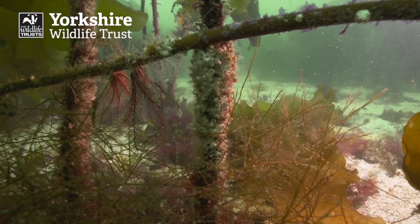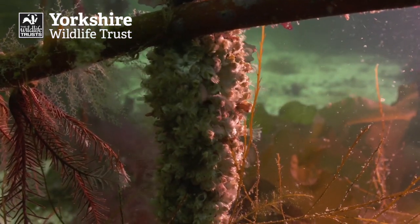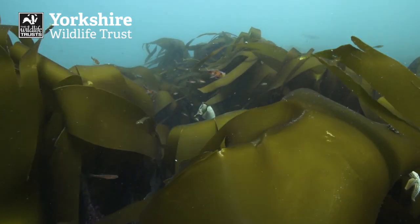Now that you have learnt more about the ways which animals and plants have had to adapt to live in rock pools, why not design your own animal and explain how it has adapted to live in its particular habitat?